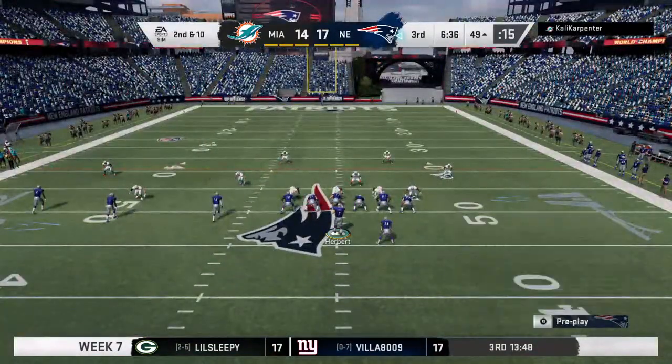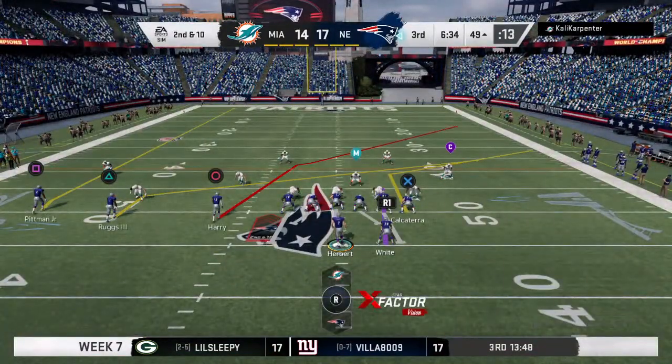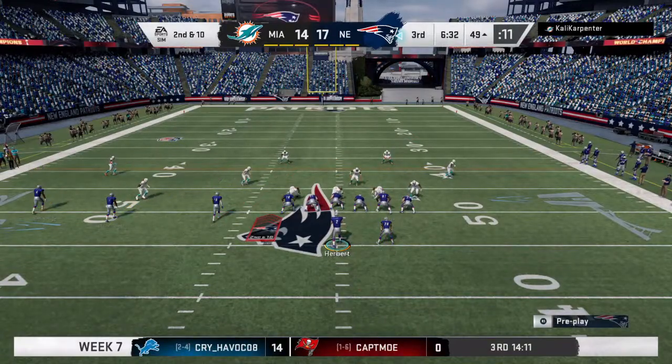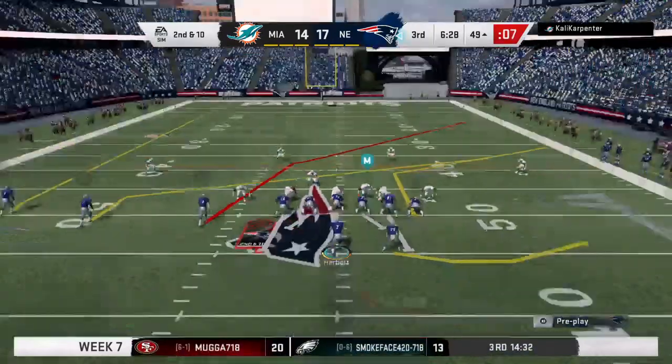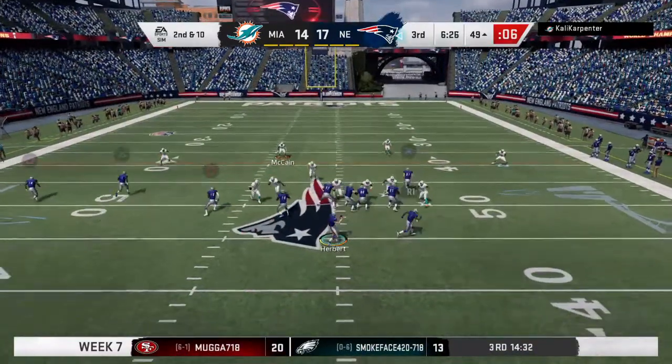Set up. 50. Plant. Check, check, check. Mike 59. Mike 59. Hey, Haywood. Cut. Mike, check. Get it.